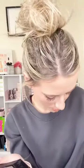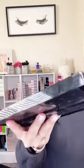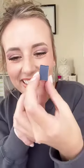So which one did you guys like the best? Let me show you them one more time too. I will here in just a second. Oh, I just dropped my blue eyeshadow. Yep, that's always good. Okay, so this one is Stormy right here. And then the blue one I just dropped is Evening Navy. Okay, there we go.